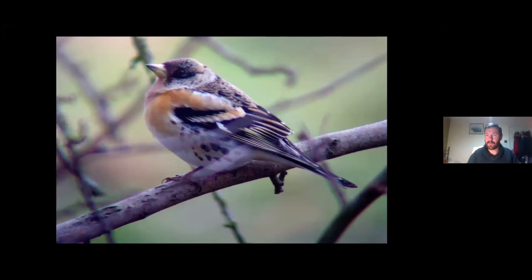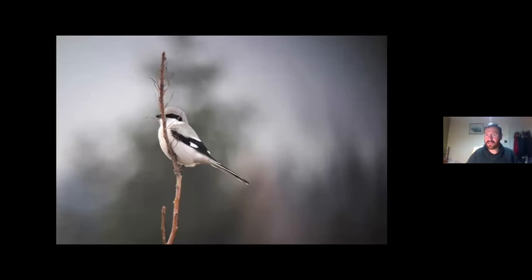Special bird. Now, a bird that I usually say we'll have a very good chance of seeing on our winter visits is the great grey shrike. But this year, for the first time in a number of years, it didn't return to its favourite haunts.